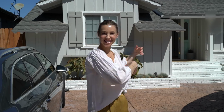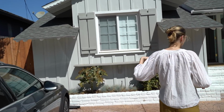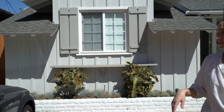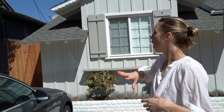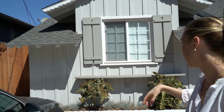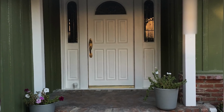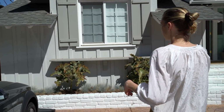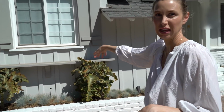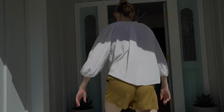So we're out front. Let's take you inside. Do you want to talk about what we did out here? Yeah, so this was all green, like an insane mossy gross color green, and then the brick was just natural brick. So we repainted the whole exterior of the house. And then we landscaped too. This was all overgrown with really old wildflowers. Come on up.